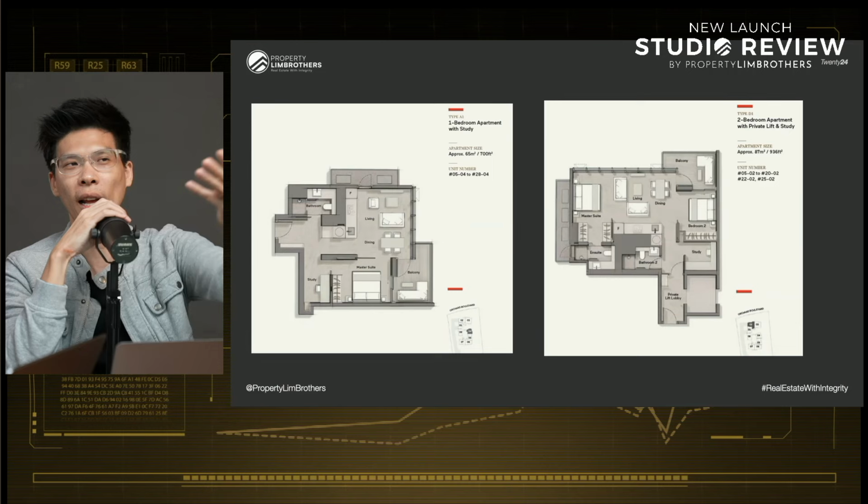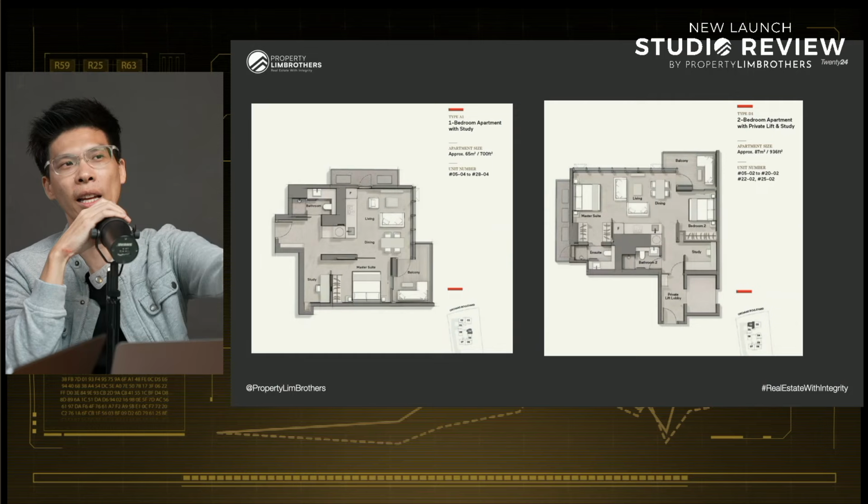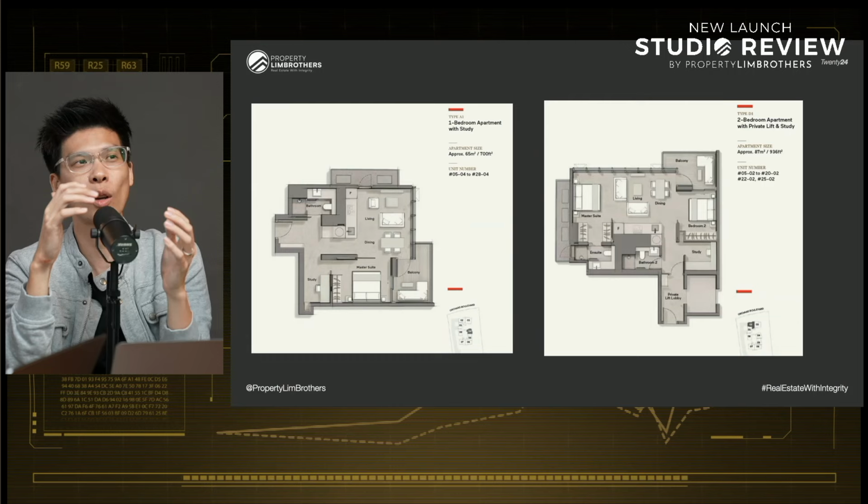If it's separated, then it will be seen as a separate space, so there will be a little bit less flexibility. If I want it to be a wardrobe space, it's very easy. As I walk across, I will reach the bathroom. It can be a work study area, a guest area, or a service storage space also. I think the flexibility of the study being there is higher than actually having that bathroom.